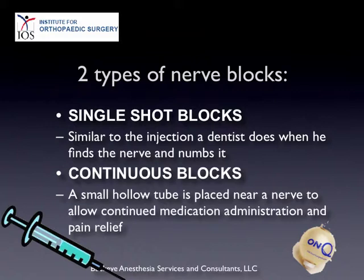The second type of nerve block is a continuous nerve block. A continuous nerve block is a highly specialized nerve block that's generally done only by anesthesiologists. In this procedure, a small hollow tube is placed through a needle that is placed next to your nerve, similar to a single shot. We pass the small tube through the needle, lay it next to the nerve, and hook it up to a pump that runs for approximately 2 days.